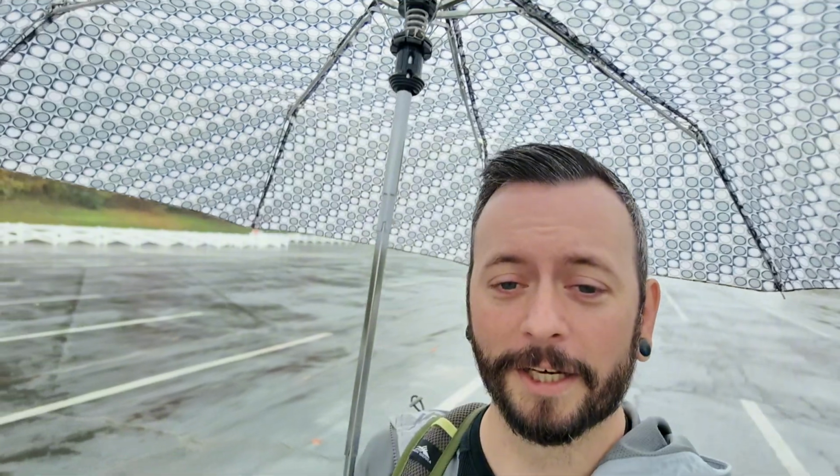Good morning and welcome to a rainy Dollywood morning. We're heading in. It's the first day of the Smoky Mountain Christmas. It is just about 10:30. Park opens up at 11, so we're gonna head inside.